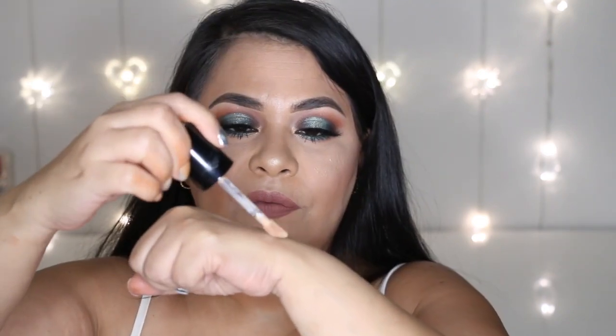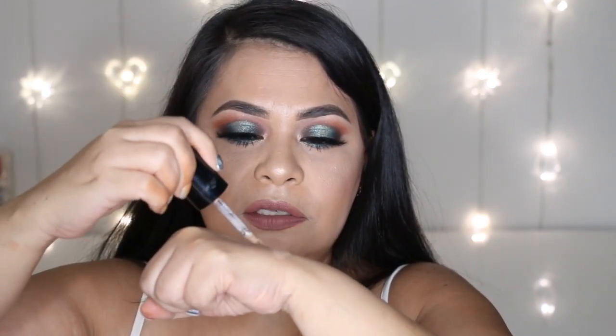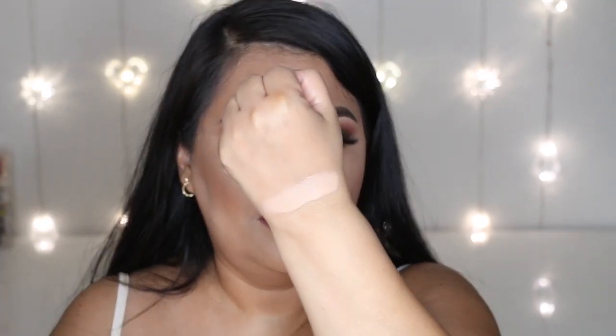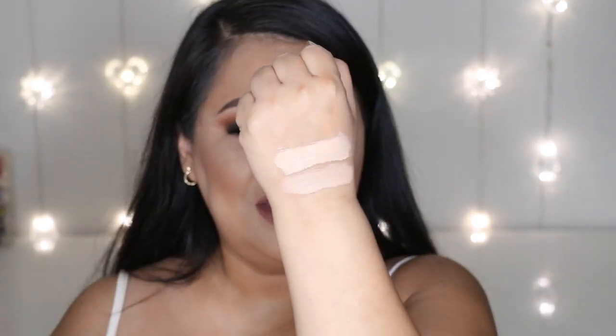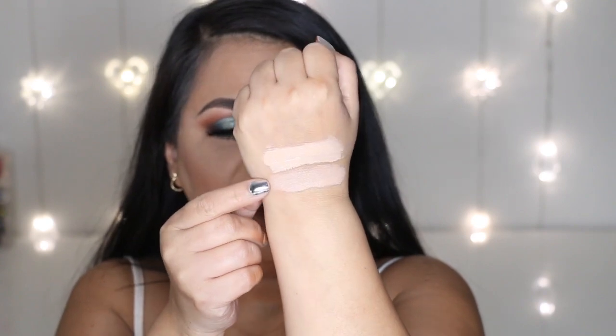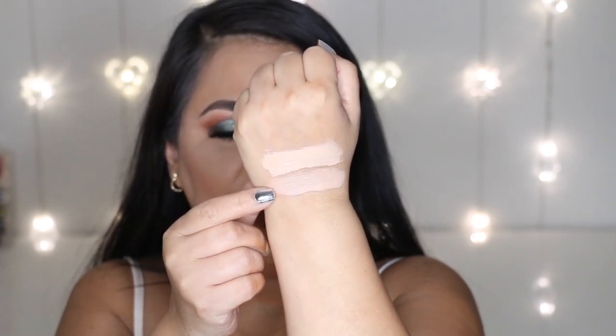Let me show you on my hand how these two concealers look. So I'm going to be applying it right on top of my hand. This is one of them, and now let me do the other one. And as you can see here, the swatches. For the Radiant Concealer, I did have to dip once, and for this one, I didn't have to dip anymore. Now let me blend them so you can see. Okay, so I'm blending the Radiant Concealer, and this one feels a lot wetter, like thicker.